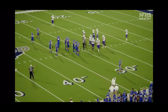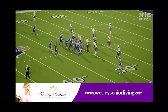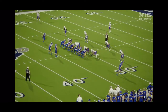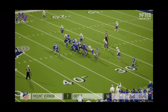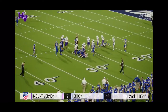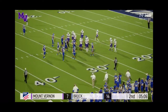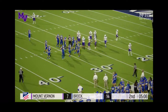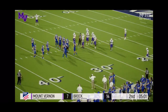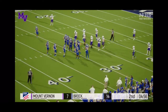Here we go. Teams back on the field. Line down, ready to go once again. Motioning number 2. Setting up an outside block there. So that's going to be 3 yards on the carry there. Wilson back in for Brock. 2nd and 7 at Mount Vernon's 28.